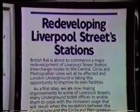Bleak and bare section of passage. Obviously, not enough people use this part to be worth putting adverts in there. Here it's a bit busier, so there are posters on the walls.